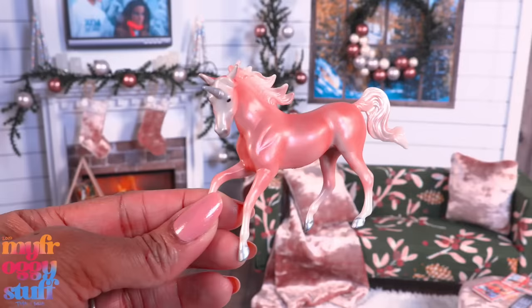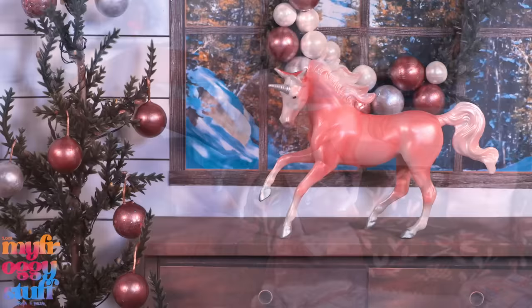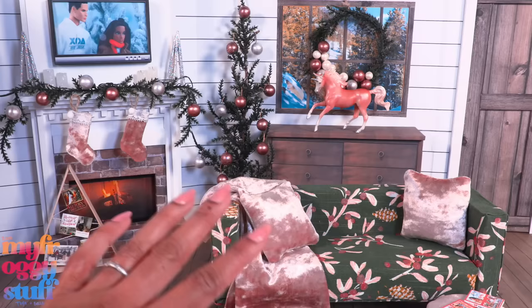Unicorn Crazy Surprise by Breyer for $2.99. Ooh, we got a pink unicorn and it matches my room. I think Stablemate sized horses are pretty good statues for dolls that we can display in our doll rooms. And the color might be off a little, but we make allowances for unicorns.